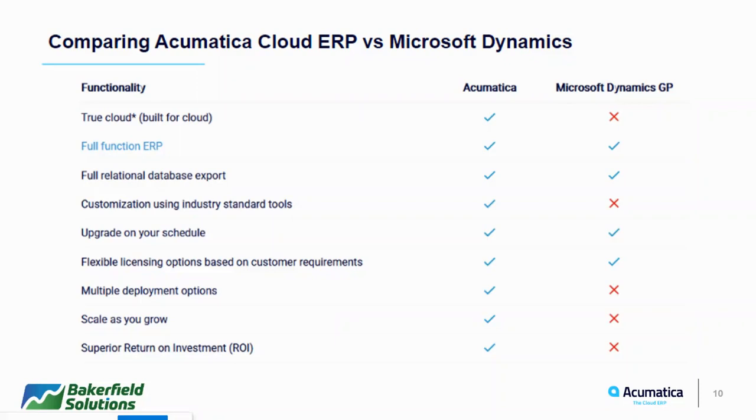I mentioned scale as you grow. That's a unique function of Acumatica, the ability to pay by usage and not pay by user. So as you grow, you can just add users as many times as you want. You don't have to contact us. You don't have to contact Acumatica. So these are some of the things that are unique about Acumatica versus other systems, including all flavors of Microsoft Dynamics.